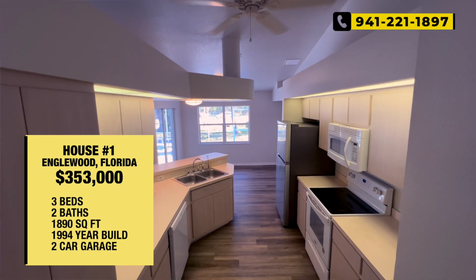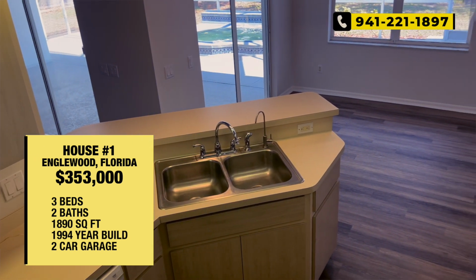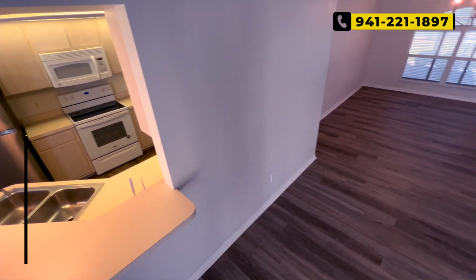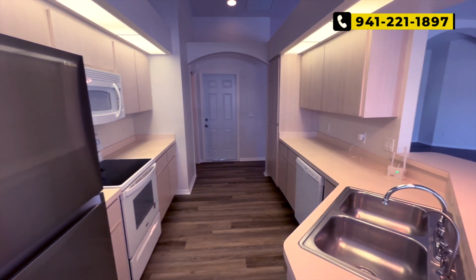And this is a 3-bed, 2-bath, 1,890 square foot home. It was built in 1994, and it is listed at $353,000. And I gotta say, this is just me maybe, but I like this layout.